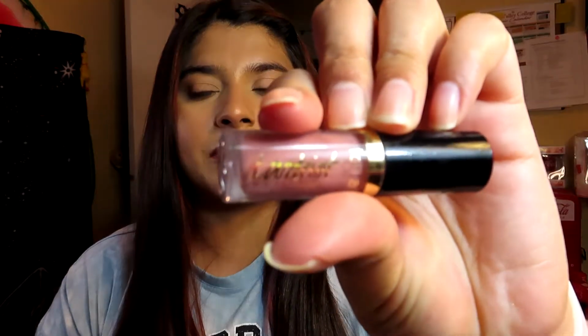Okay, so I did track how many times I used it, and this past month I only used it 8 times. Now on to the next product, the sample size product that represents the Hobbits. This one is the Tarte Lip Paint in Birthday Suit. It's just a little sample.